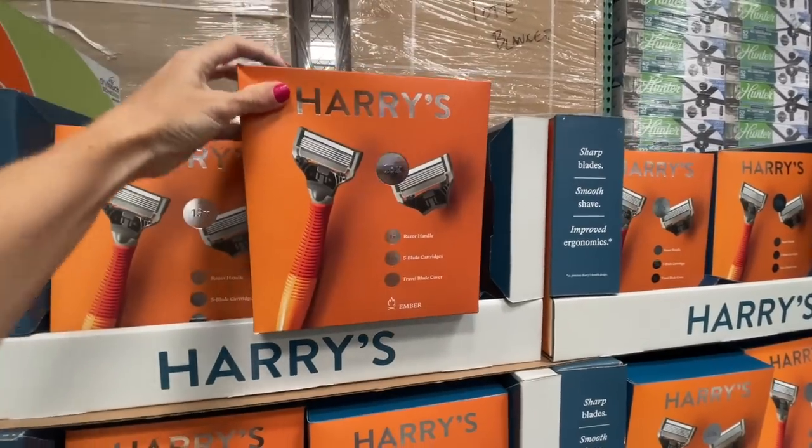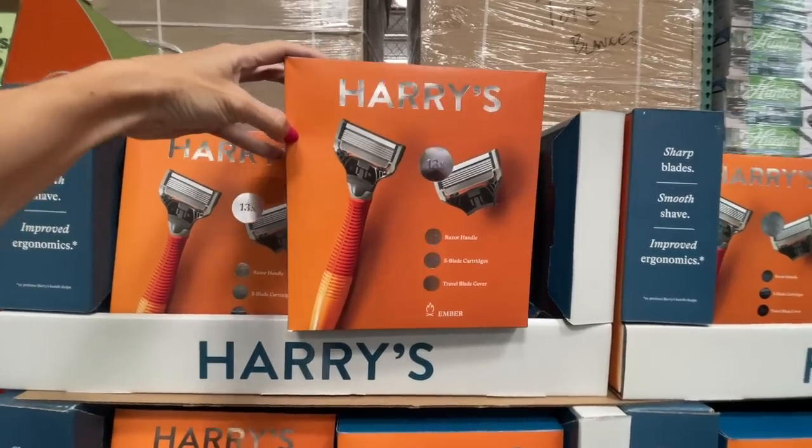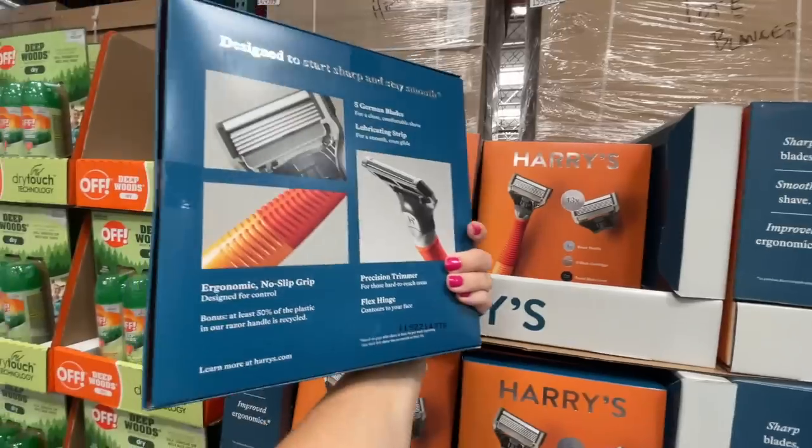$26 for these Harry's razors. But for you today, they're only $20. Okay, how many do we get in here? 13? Is that right?